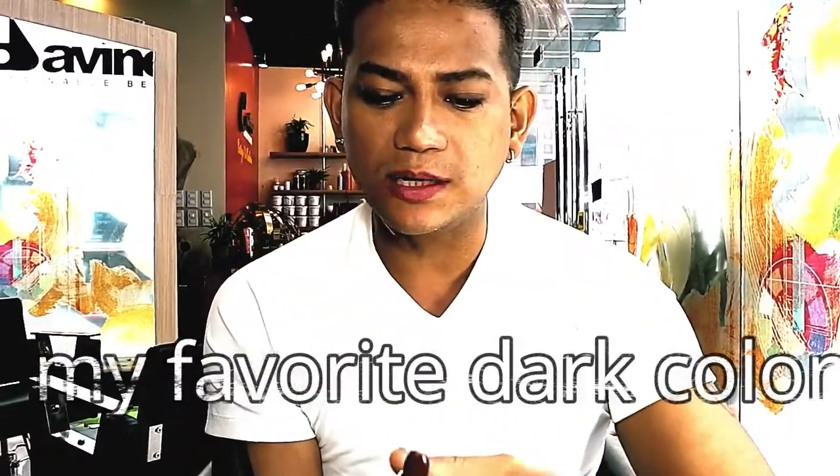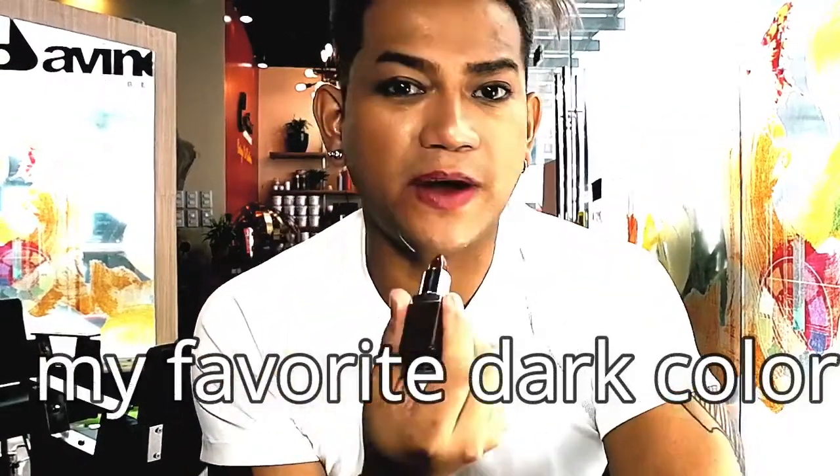It's a dark mahogany beige brown also that's suitable for any skin tone. Ako, I would wear this. Oh my god, I love it. Lahat sila love ko. Chocolate brown. Colourpop in the house.